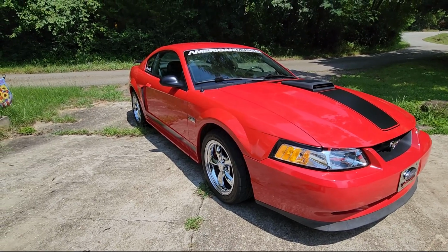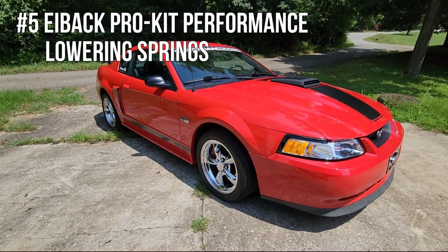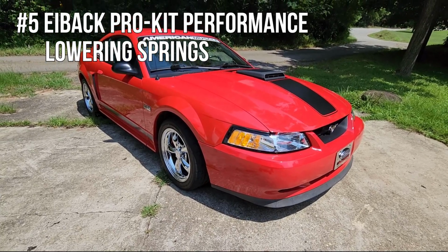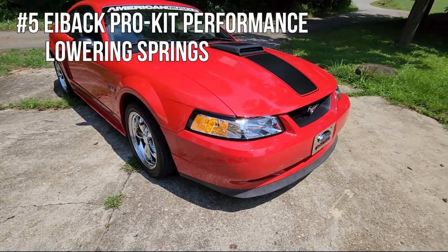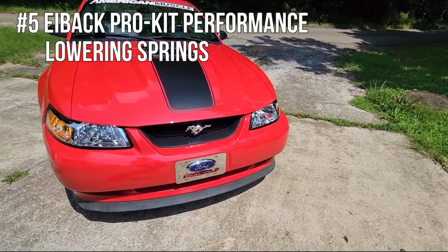Also lowered it 1.5 inches all the way around with Eibach lowering springs. And if I knew the difference those springs would have made in this car, I would have put them on before I put any power adders on. The way this thing plants power now even feels different. When I first had it, it was very floaty around the corners. If you hit a bump going down the interstate, you're going to feel it 2 or 3 more times. It's going to float a little bit.